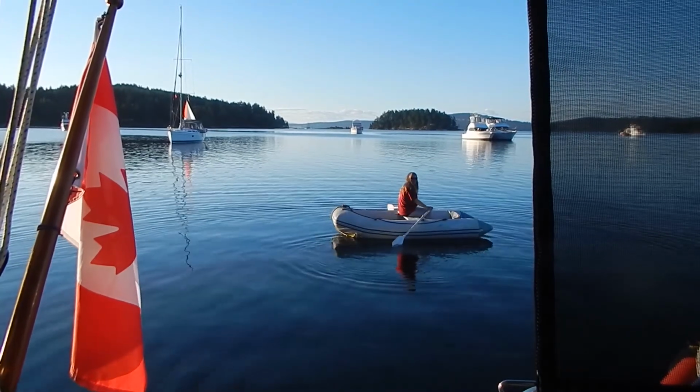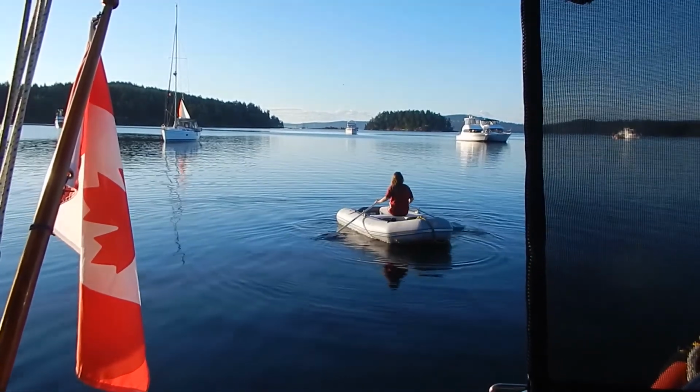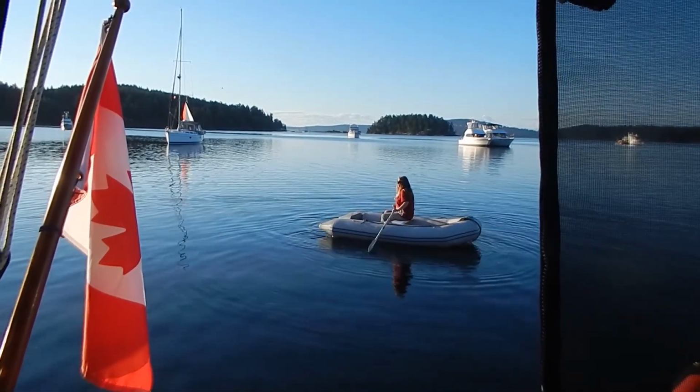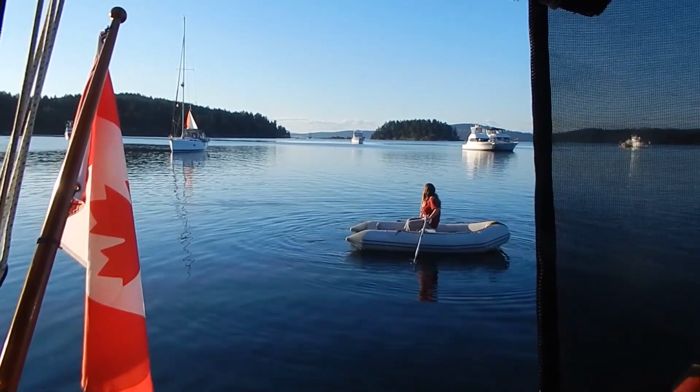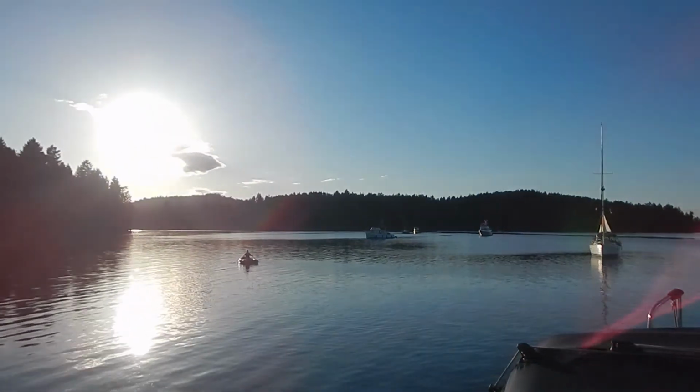So Leslie decided to go out for a row and explore. That pretty much finished up that week, what with all the time in the boatyard, so we'll just move right on into the next week.